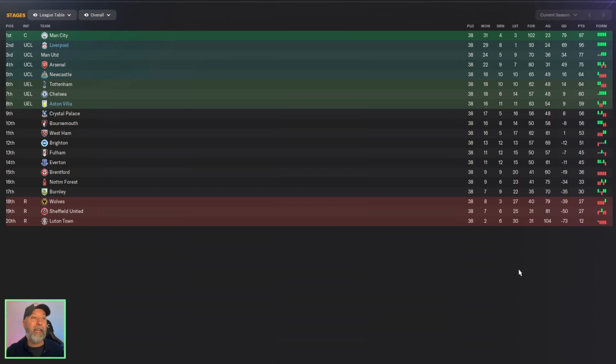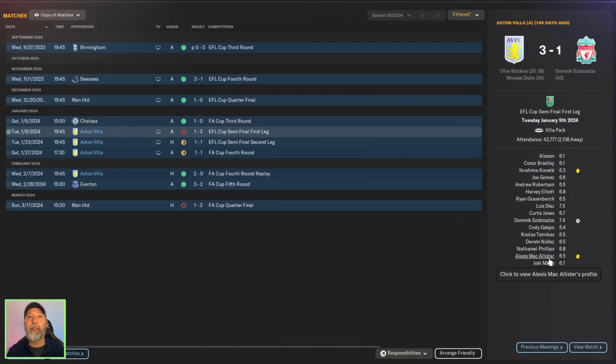Aston Villa, on the other hand, 8th place, not the greatest. We've definitely seen tactics that have done better for them. 59 points, 63 goals. Yeah, so far this is definitely a clear Liverpool winner. Well, can anyone spot the problem with this? Aston Villa, Aston Villa, Aston Villa, and Aston Villa.